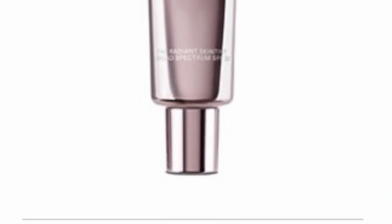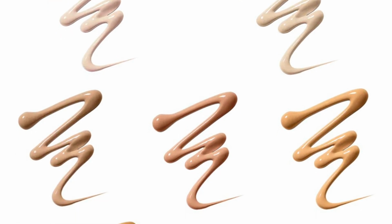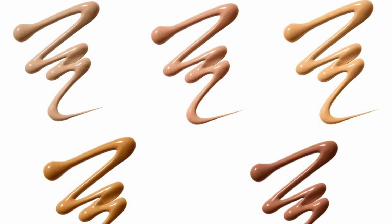I ended up picking up the shade Light, and it comes in 7 sort of adaptable shades. Now it says that it comes in 7 different shades. On the Bloomingdale's website, I'm only seeing 6 shades at the moment, but it could mean that something is sold out. So it starts with fair, light, light medium, medium, medium deep, and I'm assuming deep is the last color for the 7 radiant shades.